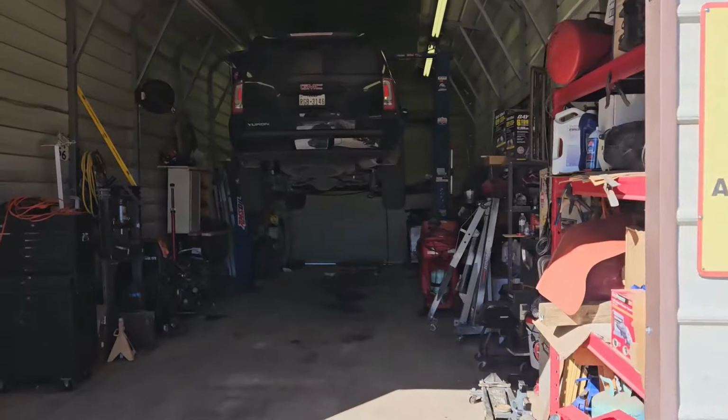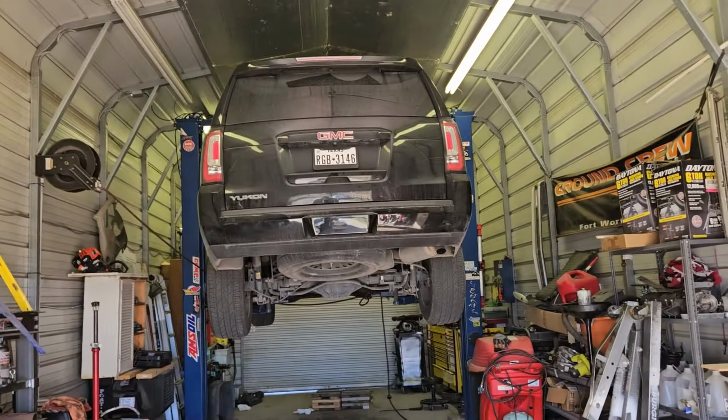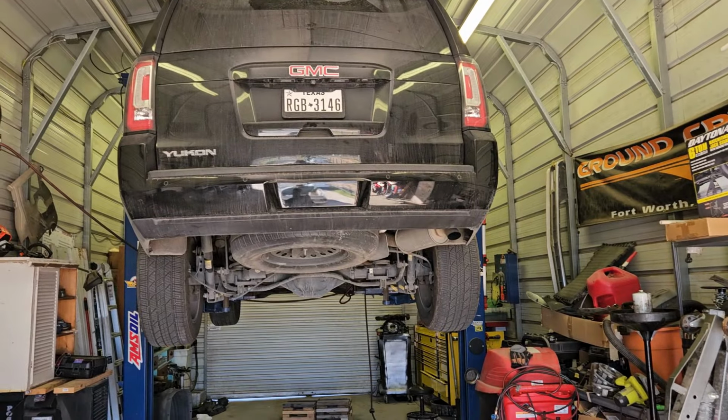But today, we're working in the shop. We're going to take one cylinder head off the Yukon again. As you saw in the last video, we found with a compression leak down test that on cylinder 8 it's blowing out past the exhaust valve.